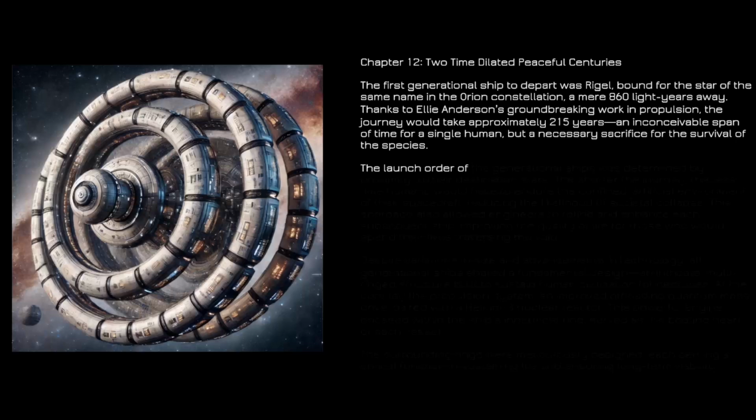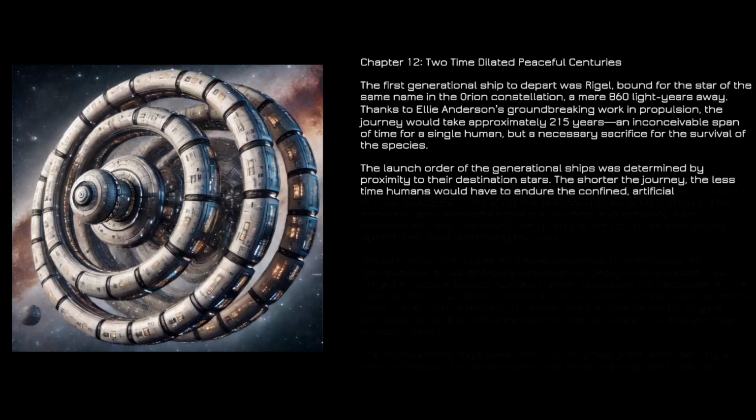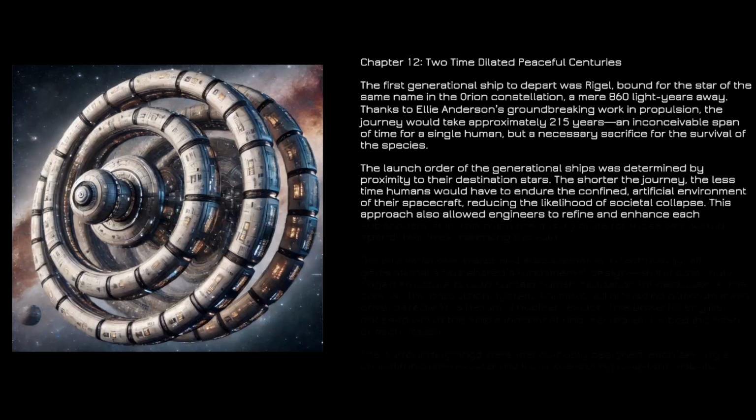The launch order of the generational ships was determined by proximity to their destination stars. The shorter the journey, the less time humans would have to endure the confined artificial environment of their spacecraft, reducing the likelihood of societal collapse. This approach also allowed engineers to refine and enhance each subsequent ship, improving the quality of life for those who would spend their lives traversing the void.